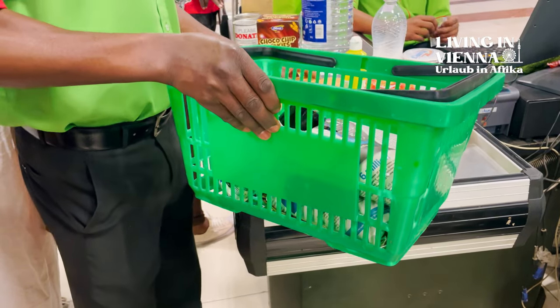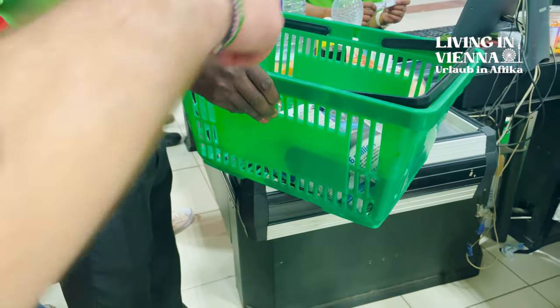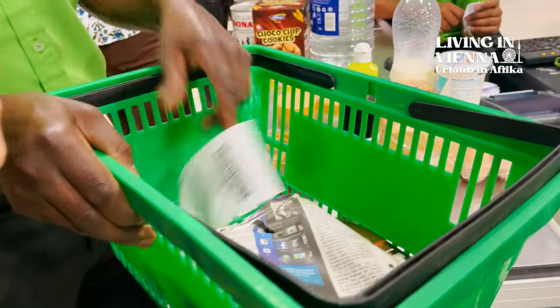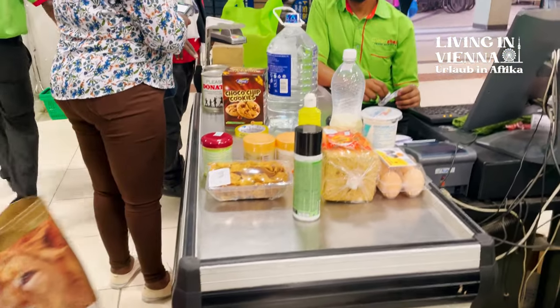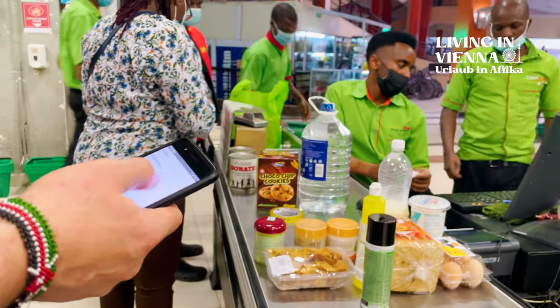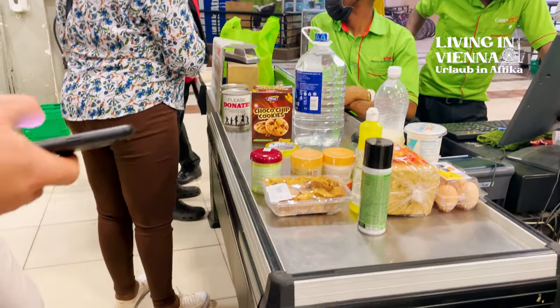Like you're getting help to just place the stuff on the belts. Some very friendly guy is helping us. So we already paid for this. And so we're gonna show you how we do it here. So he's right there with our shopping and he's going to help him.